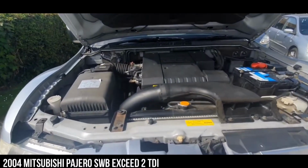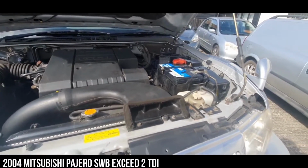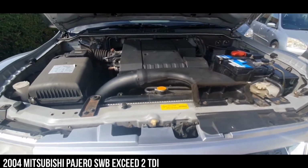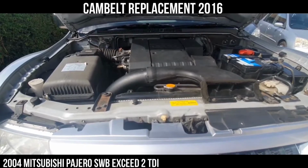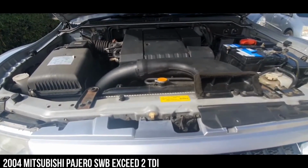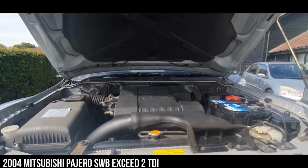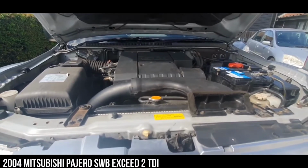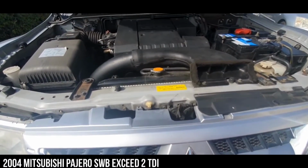As I said earlier, 3.5 V6 GDI petrol engine in this, so loads of grunt. All clean and tidy under here. Oh, while I think about it as well, it had a cambelt replacement done in 2016, so that's been done. We've got some service history with it because the car came into our garage next door here, and there's a load of Japanese stuff with it as well, although to decipher that will be quite tricky. But strikes me as a really well looked after car, this.